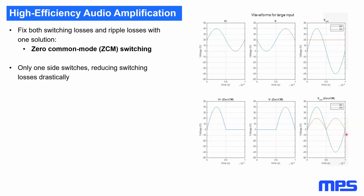However, the big difference is how the common mode voltage behaves. In our case, the common mode is always the minimum possible value. And when driving very small signals, or when driving no signal at all, the common mode level will be zero, hence the name zero common mode switching. So why does this make sense? For this, we have to look at the ripple currents when driving small signals.